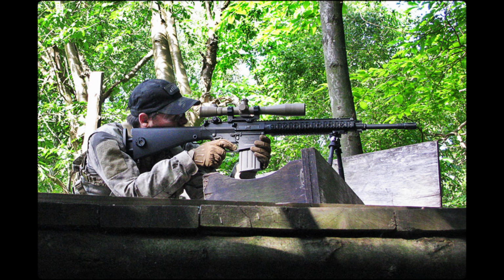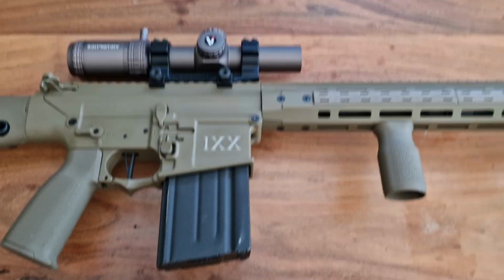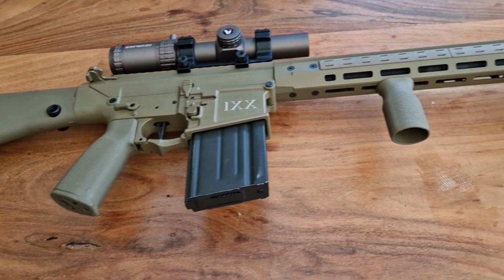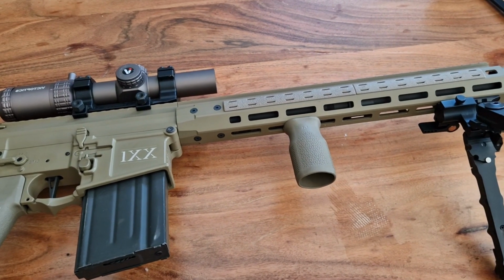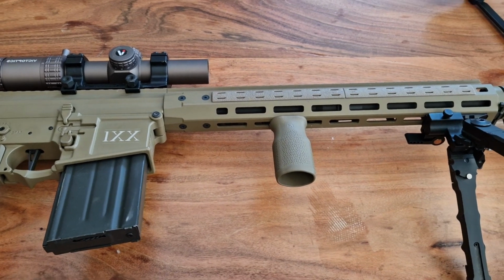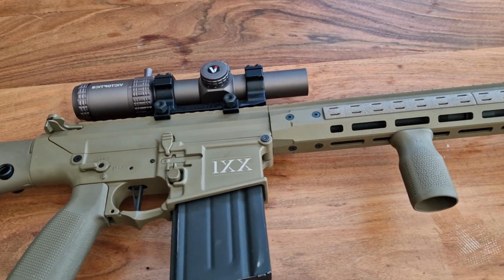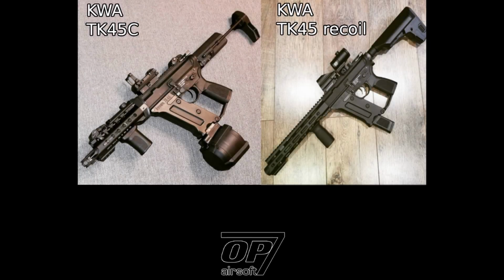So Aris being another brand that I would definitely recommend. Now, there's two other brands that aren't here on this table, but I would recommend them anyways. I'll put the images. One is KWA. I had a KWA TK45 and a TK45C.